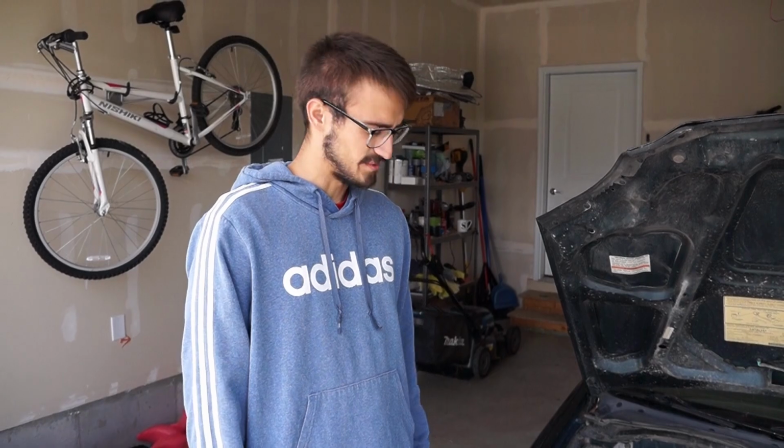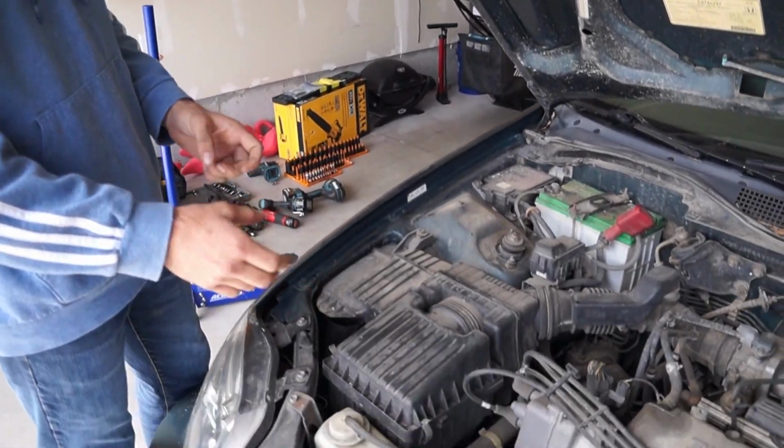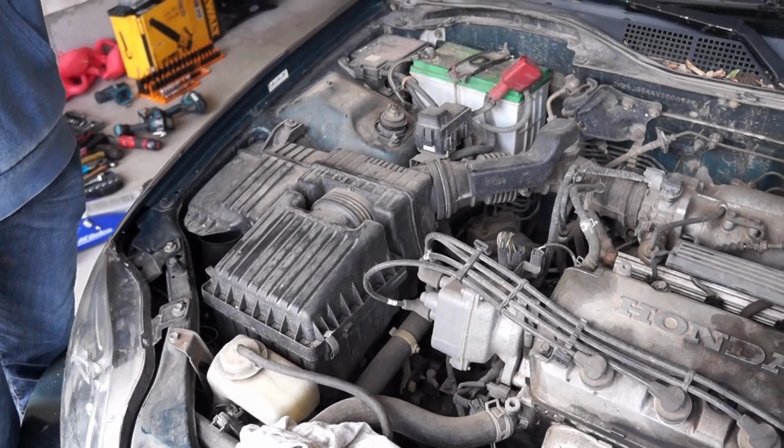Okay, guys. So obviously, the main component of a manual transmission swap is the transmission itself. To get there, we have to start removing components around the area so we can actually access the transmission and start disconnecting stuff from it. So first off, we have to remove the intake.